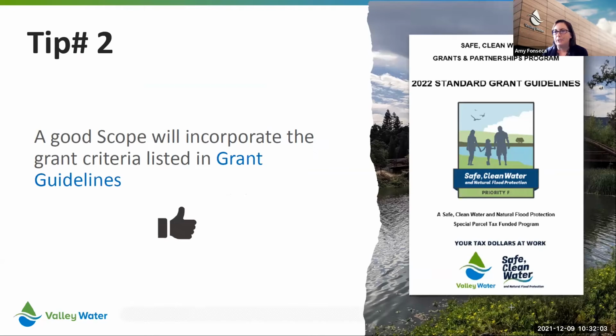All right, tip number 2, again, look at the grant guidelines, okay? This is going to help you create a good scope and make sure, again, that you don't leave anything out that might cost you points.